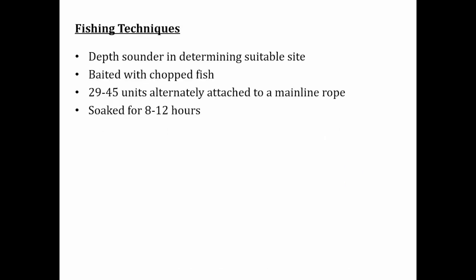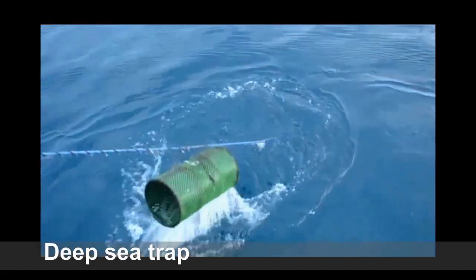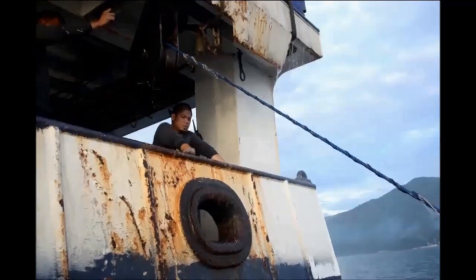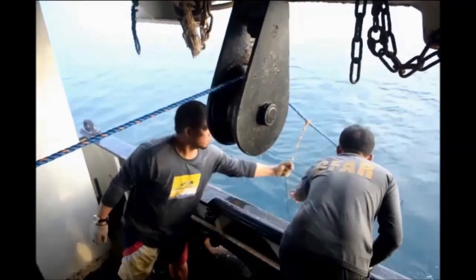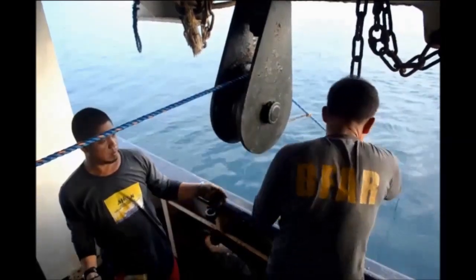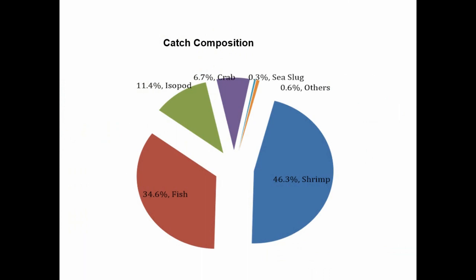So for the purpose of computing the catch per unit effort, we used the grams per trap, and we also analyzed catch variations in terms of 300 meters depth class, the gear variations, as well as the fishing run. So this is the result. So by the way, one of our surveys, especially in the west of Manila Bay, Kuya Kim, which is a prominent TV personality, was also part of that survey and was amazed of the species that he saw for the first time. So this is the composition of our catch.